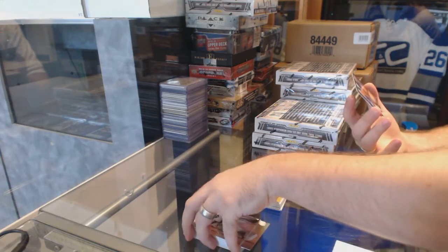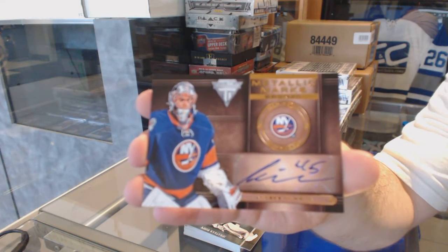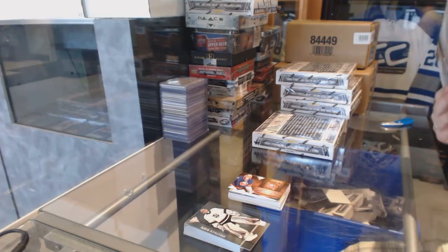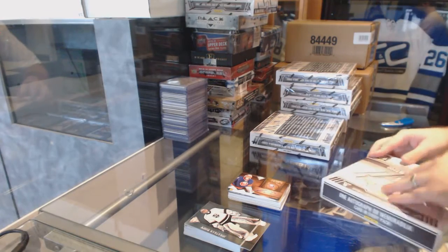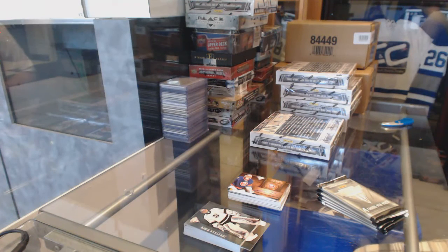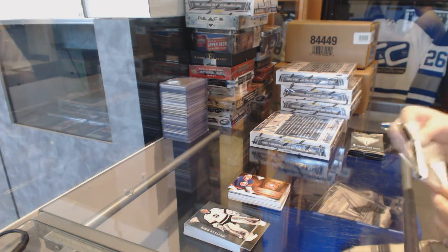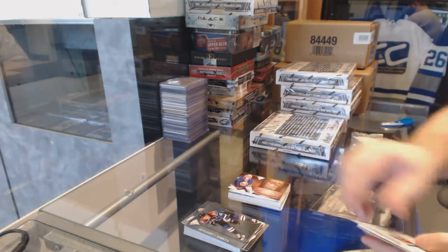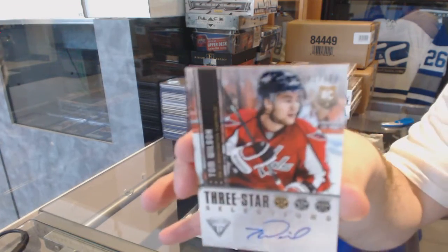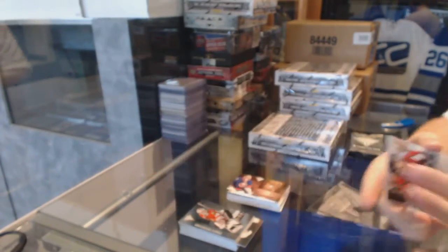And metallic marks autograph for the Islanders, Anders Nilsson. Go Anders Nilsson. We've got a three-star selections auto, numbered 1 of 100 for the Washington Capitals, Tom Wilson. 1 of 100, Washington Capitals.